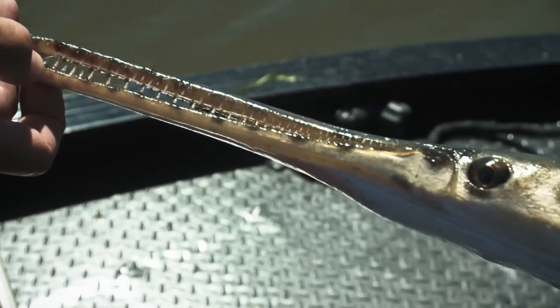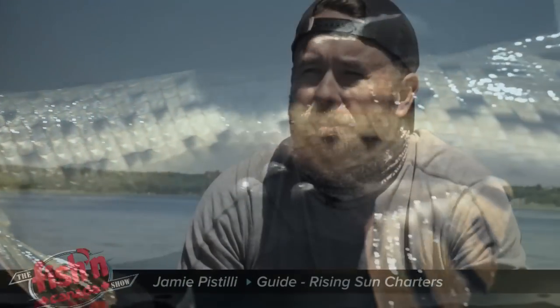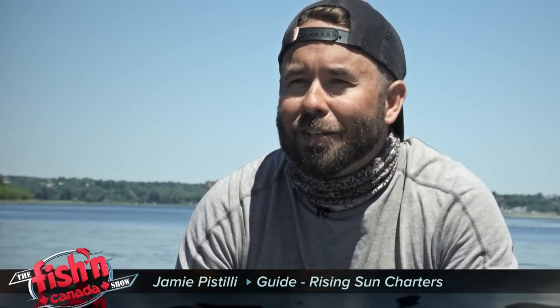What a great fish. I think they're one of the most underrated game fish we have in our waters, and we're truly blessed that after a million years, they're still here. There he goes.